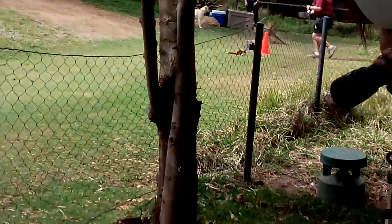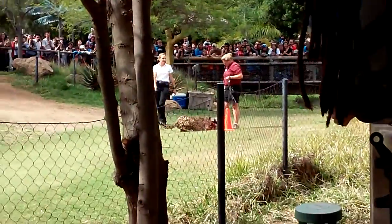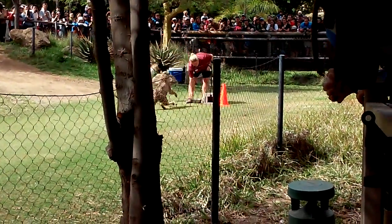She's going. Beautiful run from Beati, our 1.5-year-old cheetah. Folks, she is so excited about that toy. She's grabbed onto the toy, and she's going to enjoy that big bowl of meat at the same time. That toy is so much fun.